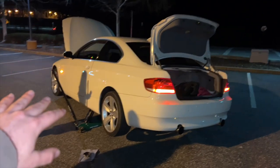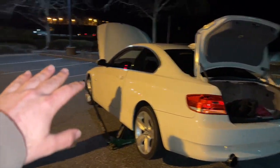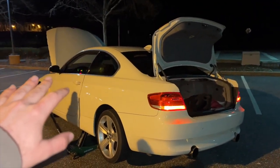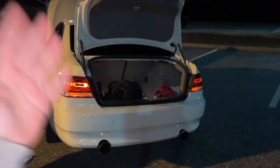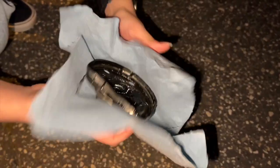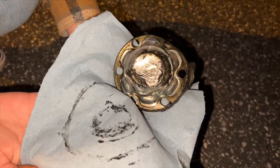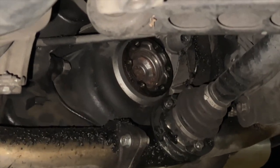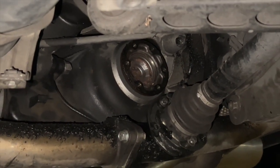All right guys, so I'm on the side of the road. I got my car full of people. My cousins and my uncle and my sister, and we were driving, and literally the axle blew. Let me go ahead and show you guys. We were literally at a stoplight and I put it into first gear and went to go, and yeah, my axle decided to go bye-bye. And let me show you guys underneath the car here. Watch out. And if you guys look under here, you can kind of see it literally blew off somehow. So I don't know how that happened.